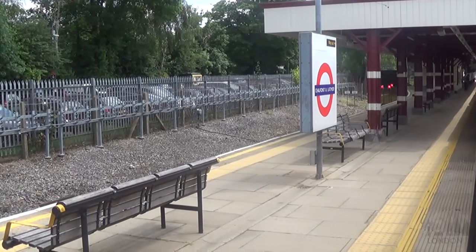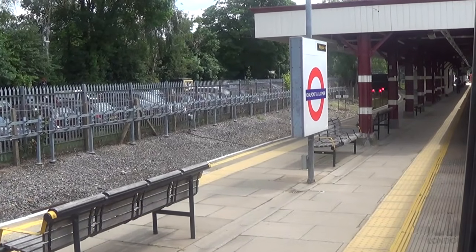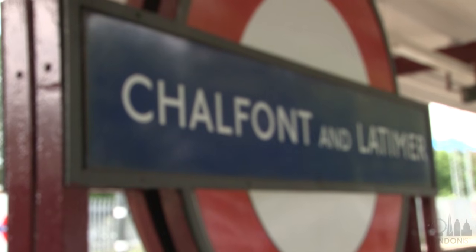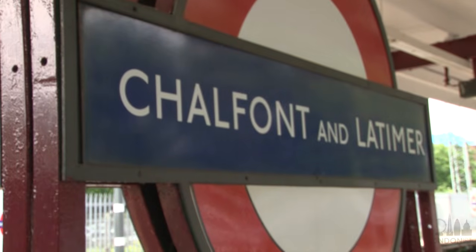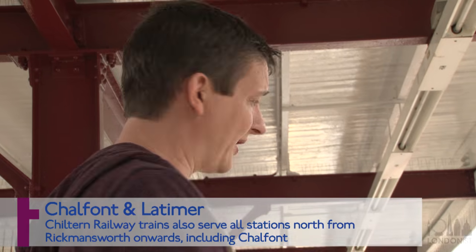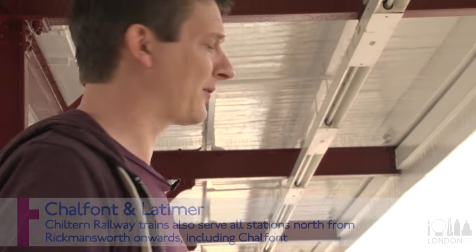And Chesham trains used to arrive at Chalfont on platform 3. And this is where the 4-car shuttle used to run between here, when it was old A-Stock, and Chesham. It's a shame. If it had still been running today, it would have been the only place on the Underground where 4-car trains run back and forth.